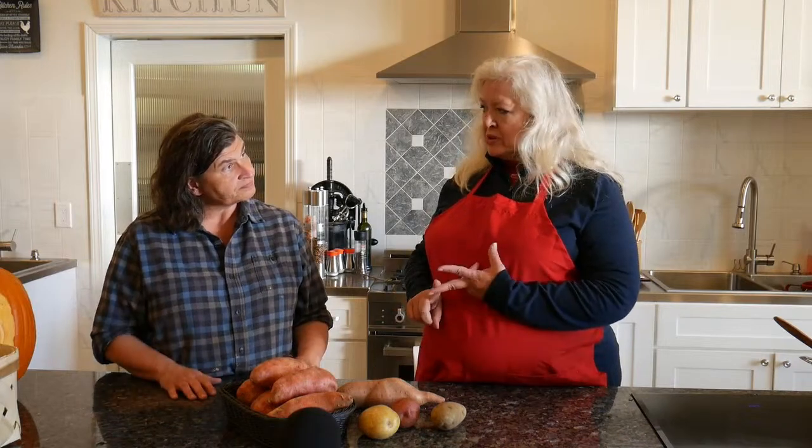Make sure you can get air circulation around all the potatoes in the pan. And do you bake rather than broil? I put them in at about 400 degrees and bake them. 400 degrees, bake them. That's how you get those wonderful cubed roasted potatoes.